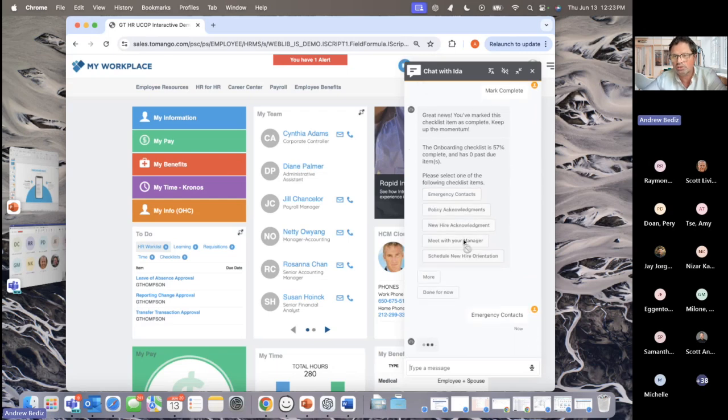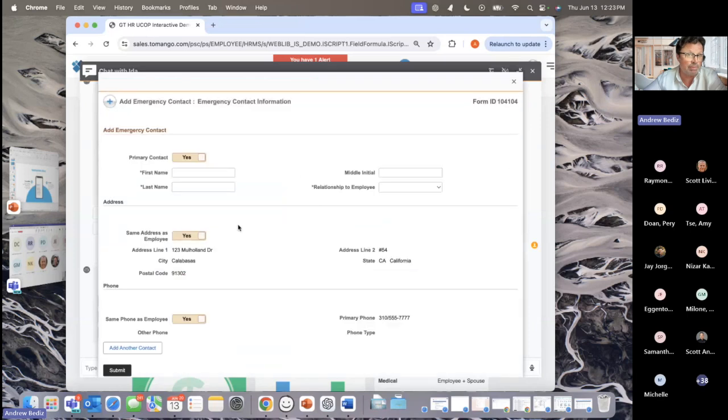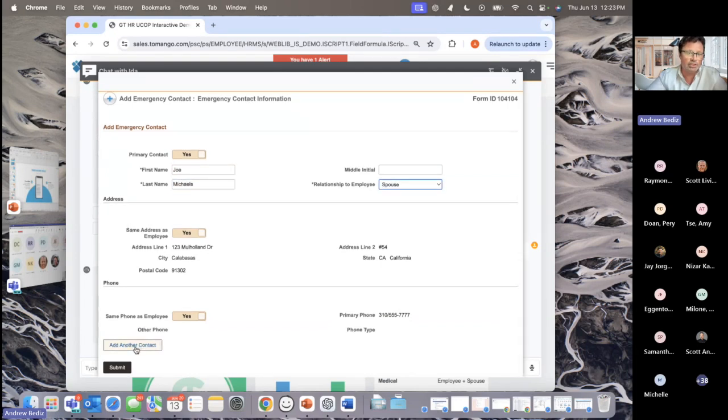Make sure those are correct on file. Again, this is an eForm. It's embedded. So let's put Joe Michaels in here, spouse. That all looks good. You can see now the information is defaulted. Remember earlier, I changed my address from 5 to 54. So all this is real time. So as I get to the next step, this form knows that my address has changed and it's adapting to that address. So I'm going to submit that.